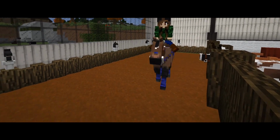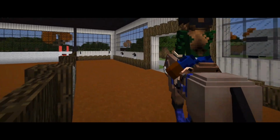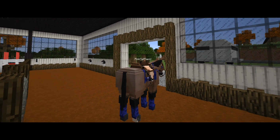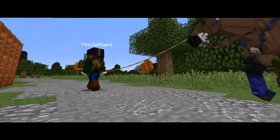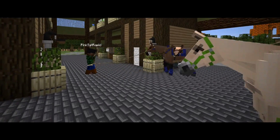I think George has a new best friend, Mr. Cow, because apparently the cow follows him everywhere. After I get done with our ride, we go back to the stables and start untacking him.